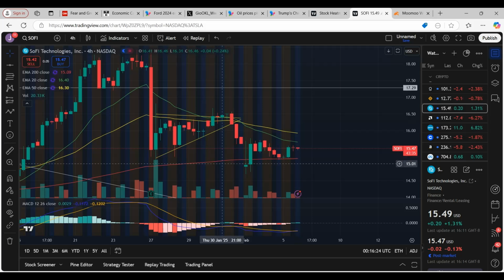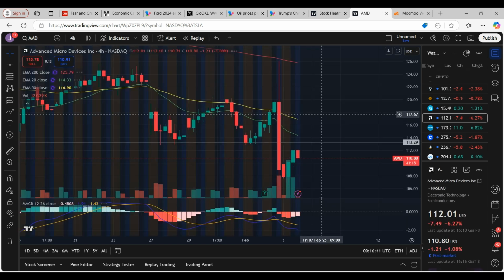SoFi is trying to hold its 200 EMA. If we break 15.92, we're looking for an attempt to push up to about 16.5. Now, if we end up losing 15.16, we're looking for a dip back down to about 14.68. So we're holding support nicely. We're making a higher low here, so it could be pushing for about 15.92 or above. So I think the 16s could be coming, and I see some upside potential in this.